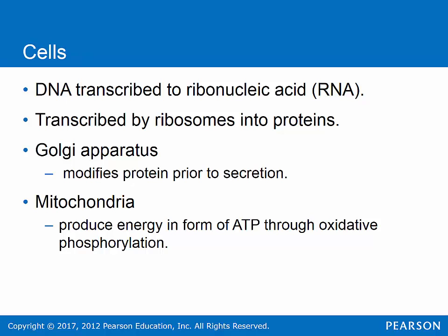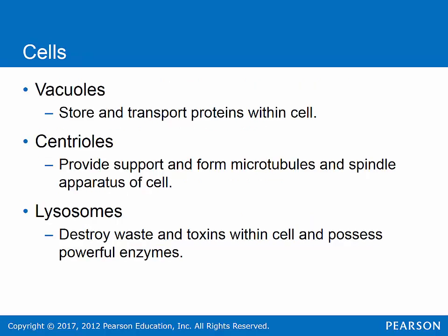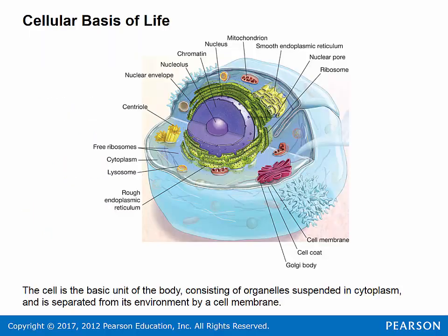All right, ribosomes do things. Golgi apparatus do things. Mitochondria do important things because that's where what happens? It's producing ATP. The what? It is the powerhouse that makes your energy, right? All right. Vacuoles, centrioles, lysosomes, they're things that are in the cells. All right, there's a picture of the things within the cells.